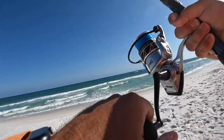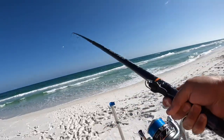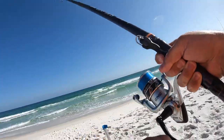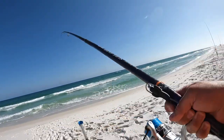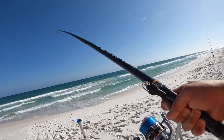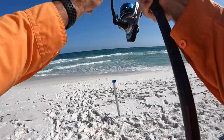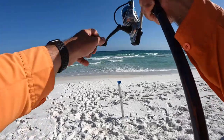All right. Let's see what we got on this 13 footer. It's not fighting like a pompano. Ooh, a little bit of weight. It's kind of stationary. That's not too hard. Let's see what this fish is. I don't know if it's a pomp. I'd be happy with a good size whiting. We're close.